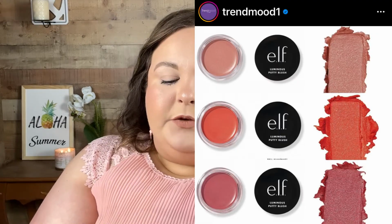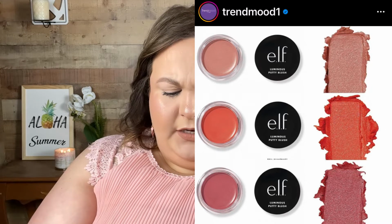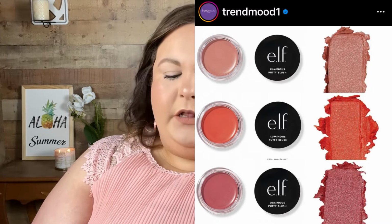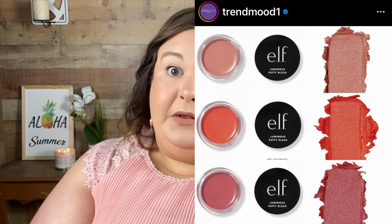Oh, I want to talk about this one. This is the e.l.f. Luminous Putty Blush. So I've been very tempted to try these. There are 3 shades, or are there more? There's Bermuda, Isla del Sol, and Maui. So they look really beautiful.